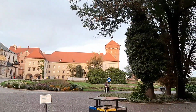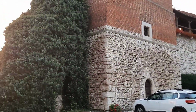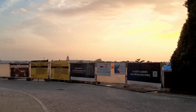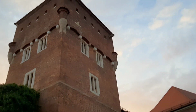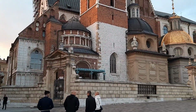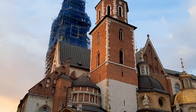This is the inside of the Wawel Castle. So this is where all the Polish kings lived for hundreds of years. Basically the most important castle in all of Poland. Every single king lived here basically. It's a closer look at the Wawel Cathedral. It's actually closed right now, so they're doing some work.